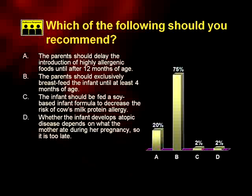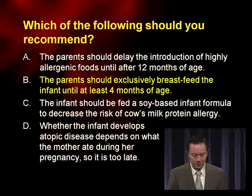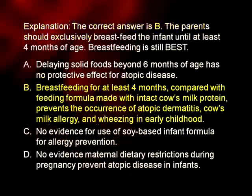Okay, most of you have got this right. Now, this wasn't covered, all right, because this came out pretty recently in 2008, but it may be almost fair game. So I just wanted to let you know about the new recommendations from the AAP, okay? They've sort of changed their tone. Delayed introduction of solid foods later on is no longer recommended because there's really no evidence to support it.